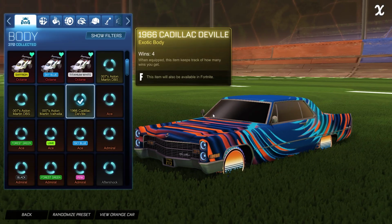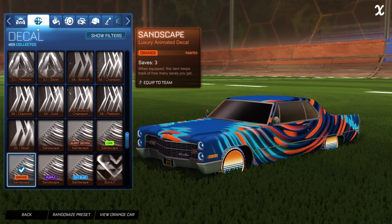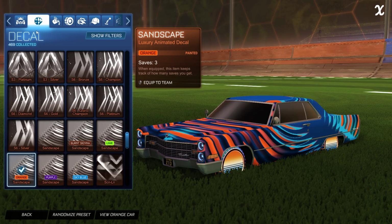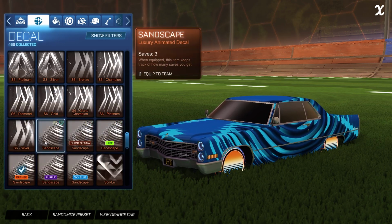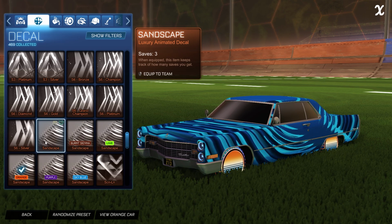So yeah, starting off, we do have the 1966 Cadillac Deville, obviously. For the decal, it is the Sandscaped painted orange. Yes, actually a pretty clean decal. Nothing too crazy on that aspect. Now you can rock the unpainted one. I can show you. Sorry, I forgot to mention that. You can rock the unpainted one. You're just going to have to change the colors around just a little bit, and I'll tell you the colors that you could use.